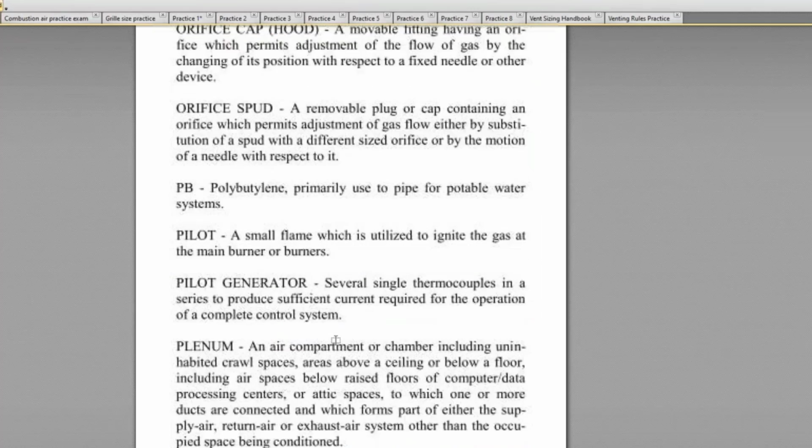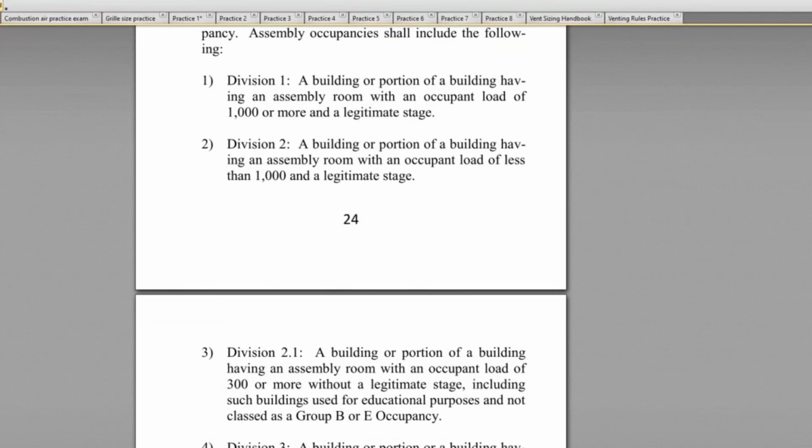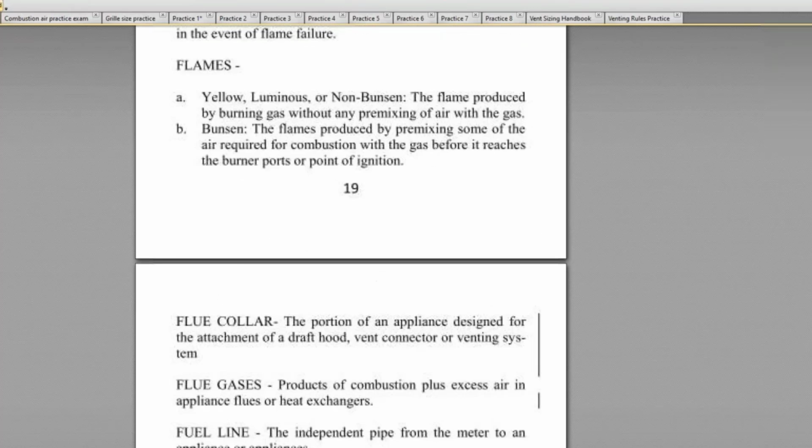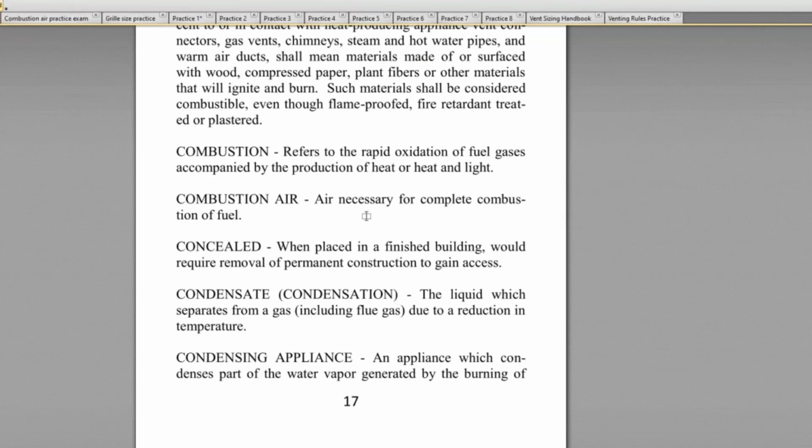Okay, so he went to the definitions page. Scroll up here. Combustion air. Okay, page 17. It's also in the IFGC, page 10. So I would highlight that stuff.